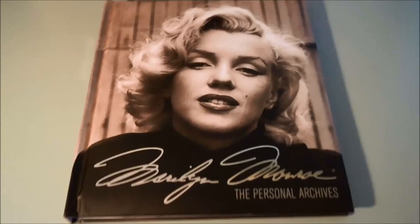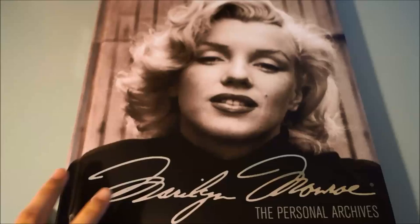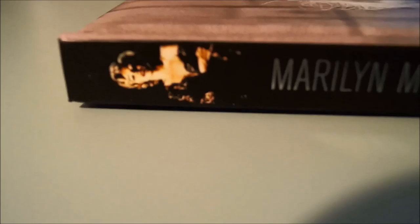As you can see, it has a picture of Marilyn Monroe. It says Marilyn Monroe, the personal archives. And this is a hardcover type book. But the cover itself, as you can see, if I press it down, it feels soft and cushy. Now, not as soft as really soft, but it definitely feels a little bit cushy, right? Let's look at the side of the book.